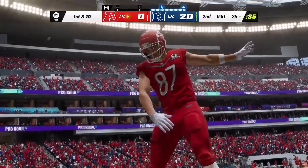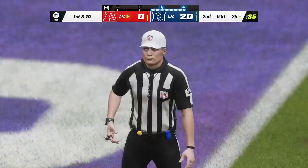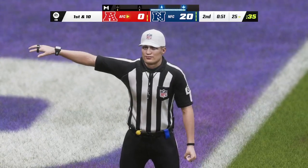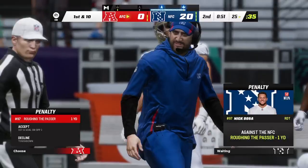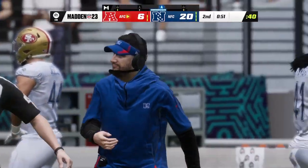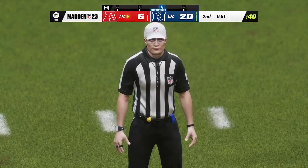Travis Kelce, and all the way in for the touchdown. Travis Kelce, one play, 75 yards. And the AFC strikes quickly there for 6. So obviously they will decline the penalty there, and the result is 6 points. That penalty is declined.